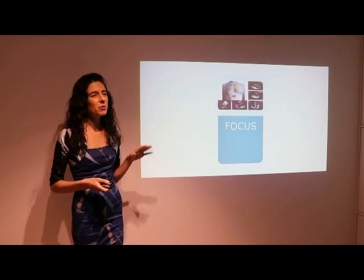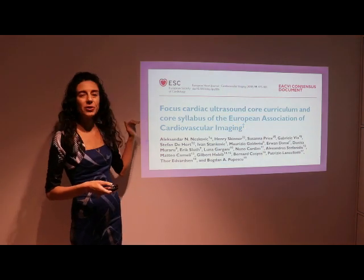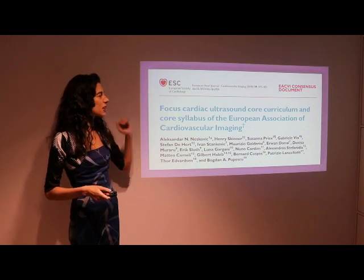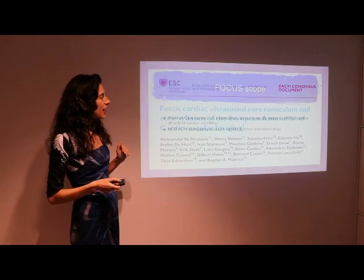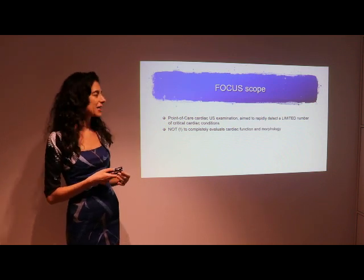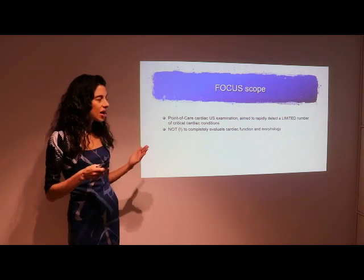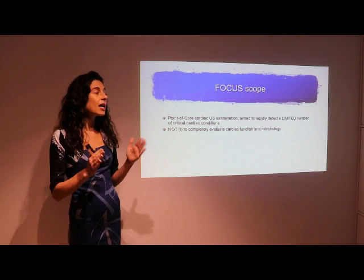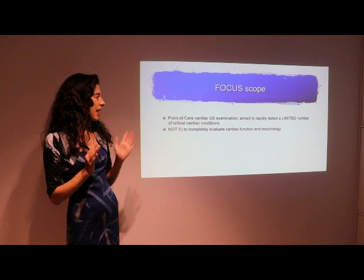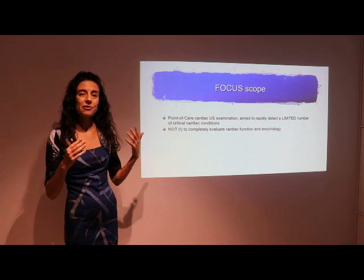First, about the FoCUS, I would not concentrate very much here because there is a very good document from the European Association of Cardiovascular Imaging about the focused cardiac ultrasound. And in this document, the scope of the FoCUS is defined as a point of care cardiac ultrasound examination aimed to rapidly detect a limited number of critical cardiac conditions, and it is not there to completely evaluate cardiac function and morphology.